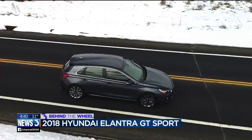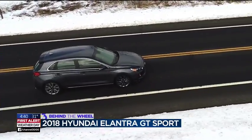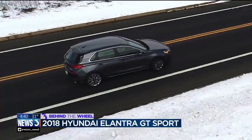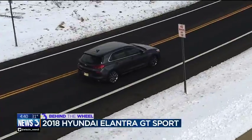Exactly. So if you want something that can really perform, you can go out and buy yourself a motorcycle. That's not the hottest of the hot hatch category, but it is a really good execution of a hot hatch for the money. The money's the key here. That's it, and that's what Hyundai has always been famous for, and they're not deviating from that formula.